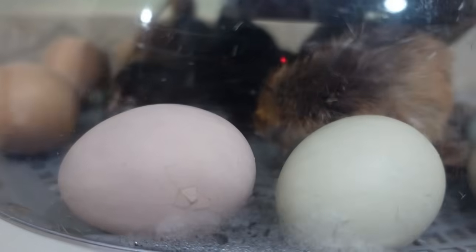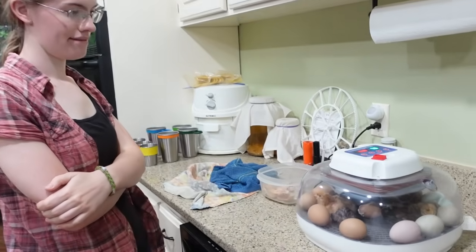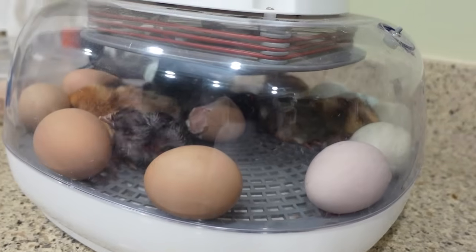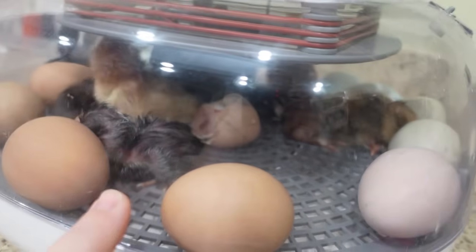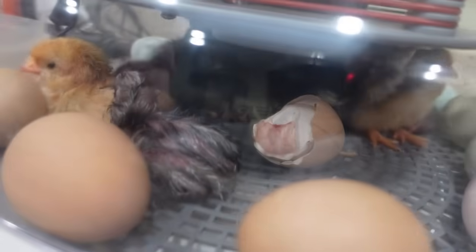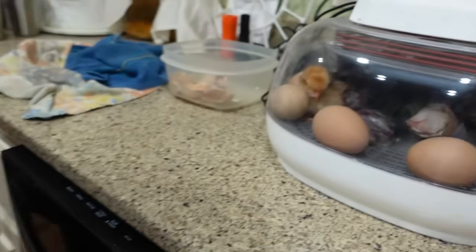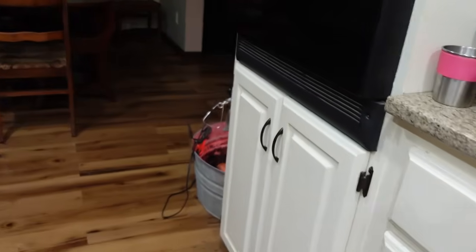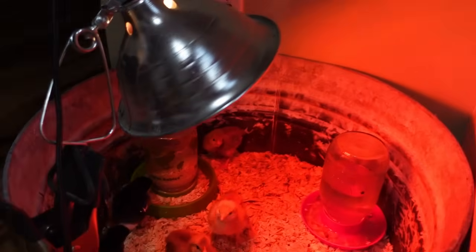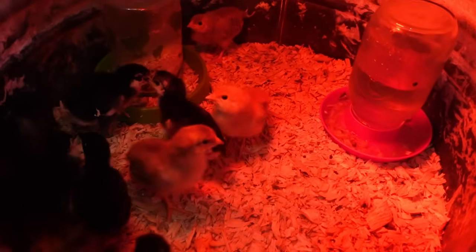We're still going to leave them in here for a bit longer. Okay, we've decided, since it's getting a little crowded in there, we're going to go ahead and take out the ones that are the most fluffy. So obviously we're going to leave this little girl in there and take the ones that have already fluffed out and dried, like this one right here. And we're going to move them over here. We've already got chicks here. These are less than a week old. They look a lot bigger. They're just now starting to get a little bit of feathers on their wings.